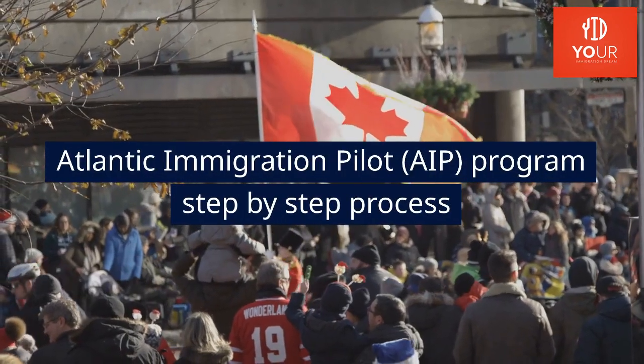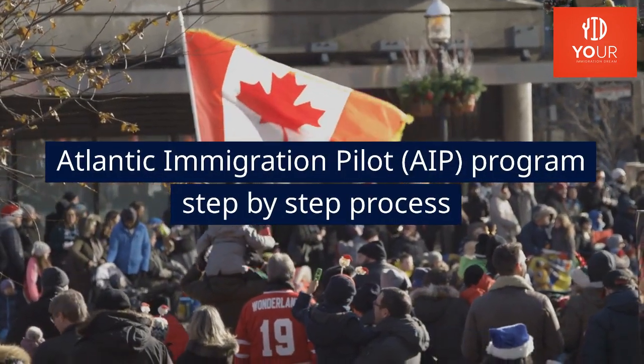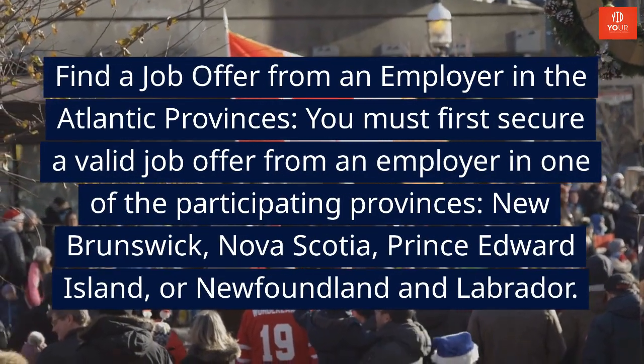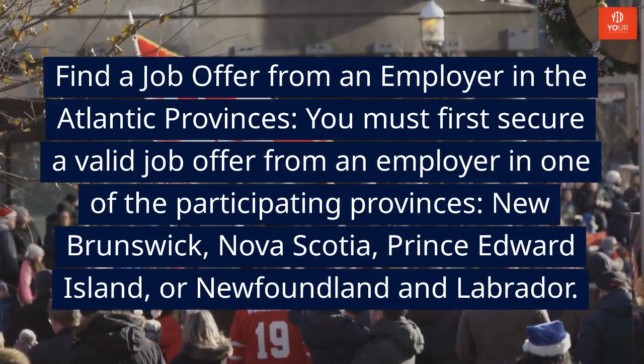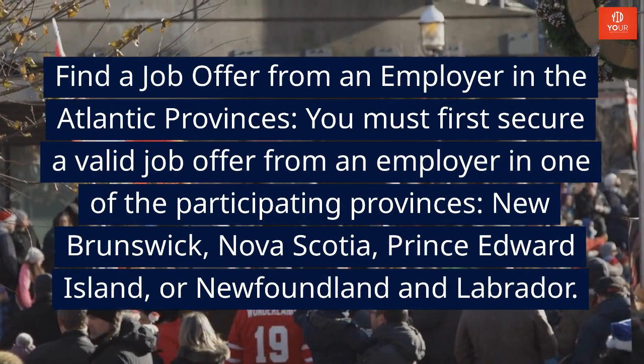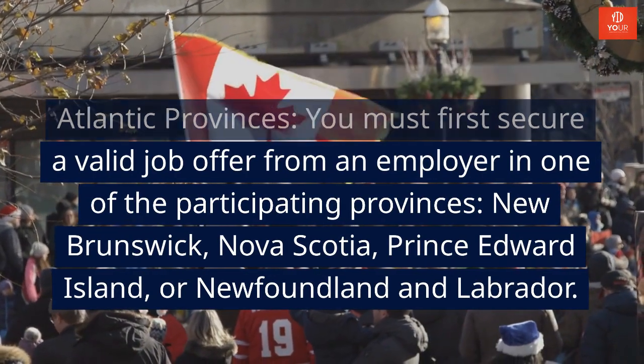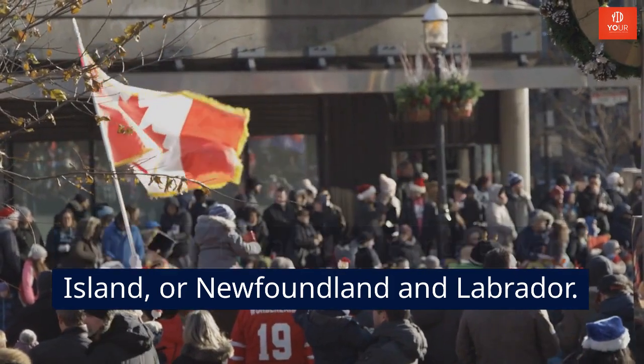Atlantic Immigration Pilot, AIP, Program Step-by-Step Process. Find a job offer from an employer in the Atlantic provinces. You must first secure a valid job offer from an employer in one of the participating provinces: New Brunswick, Nova Scotia, Prince Edward Island, or Newfoundland and Labrador.